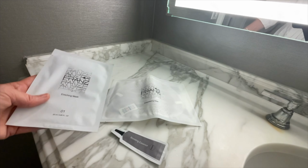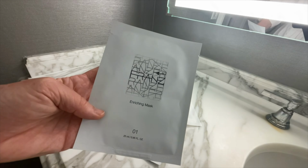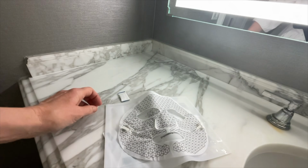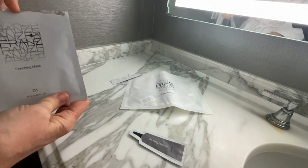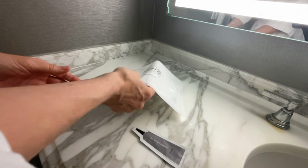The Franz dual mask system is really unique. It comes with both the enriching mask, which is the wet mask with all the skincare ingredients, and then it also comes with the empowering mask, and that's the top mask that you put over the wet mask, and it has kind of this silver grid. And what you do is you use the mask boosting essence formula to activate the empowering mask, and supposedly it creates this sort of natural microcurrent once it gets going and helps drive in the products from the enriching mask.